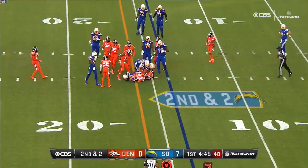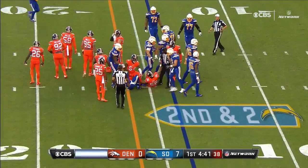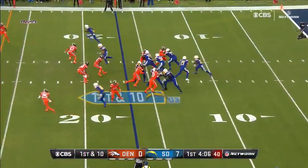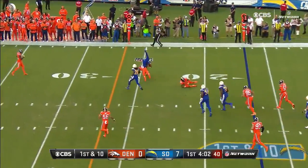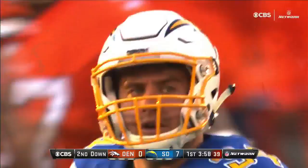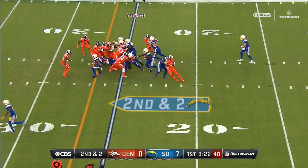Gordon fighting off the first contact by Ward and able to plow ahead for the first down. And why can he do it? Because he has Phillip Rivers as his quarterback. First down throw, dump it off. This is Watt. The fullback tumbles for a gain of 8, 30 points a game. 2nd and 2.